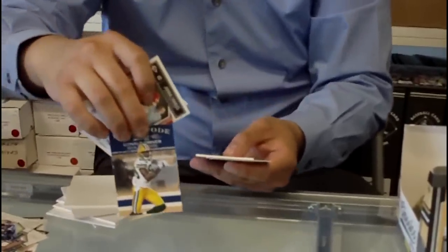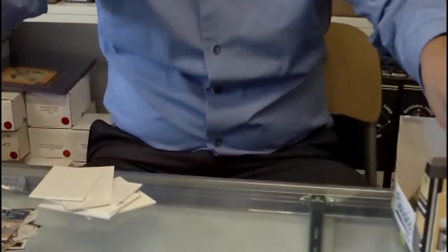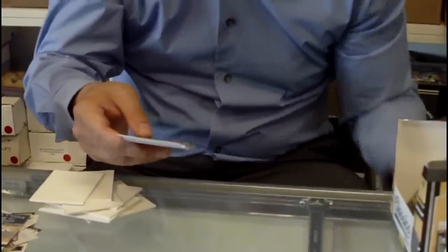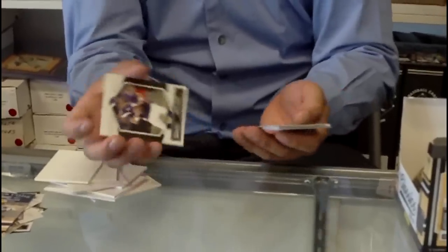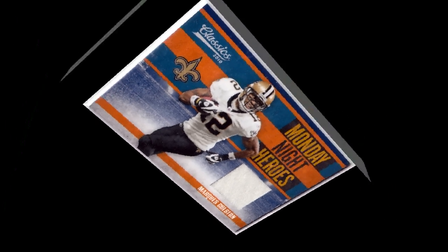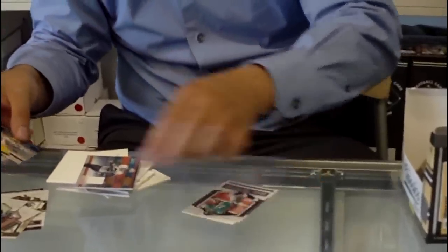A dress code of Donald Driver. Insert. Brett Favre. Still don't know if he's coming back or not. And a Monday Night Heroes of Marques Colston. Out of 299. So was that 3 hits now? Yes. We got the auto and the 2 relics.